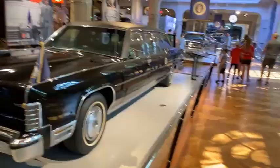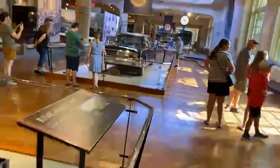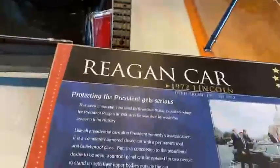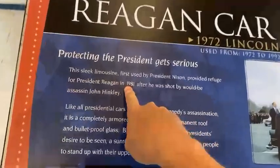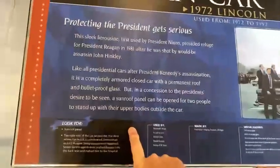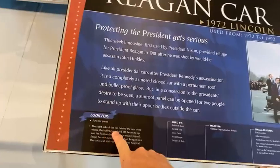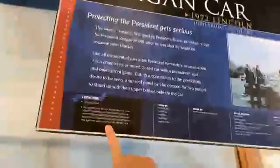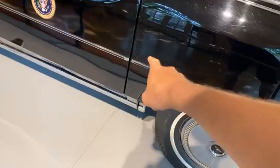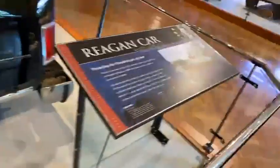And I think I read somewhere, let's see if it's on this sign. I read somewhere that this car is very, very bulletproof. This is the car he went into. Okay, so this is the car they loaded Reagan into after he was shot in 1981. Let's see. The right side of the car behind the rear door is where the bullet ricocheted off and hit Reagan. Body damage now repaired. Well, they fixed it. Oh, I guess they kind of marked it right there. That's where the bullet hit. Bounced off the car and hit Reagan.